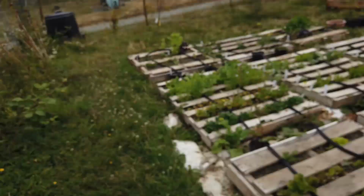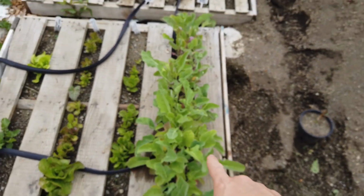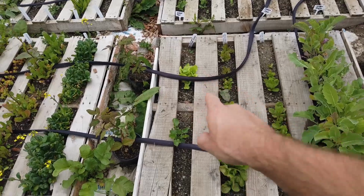There he is. Here, this is like the most buttery, delicious kale on this planet. It's called 1,000 Head Kale. It's so good. Spoiler alert. We got tennis ball lettuce.